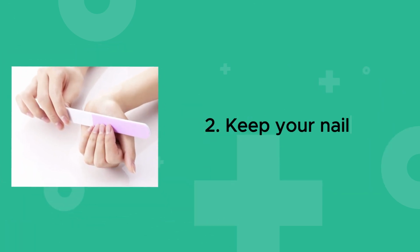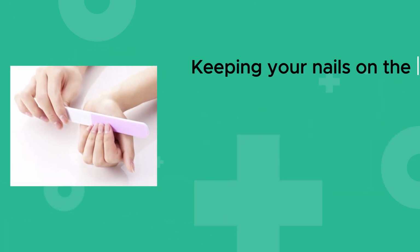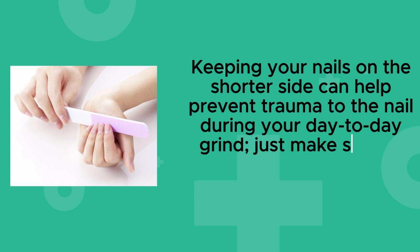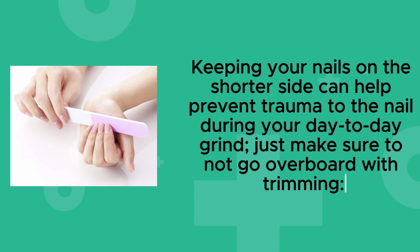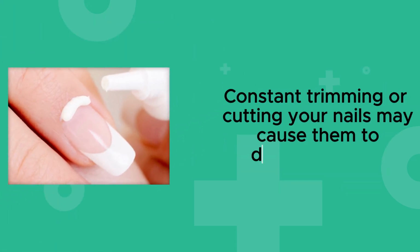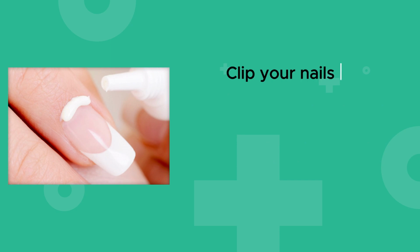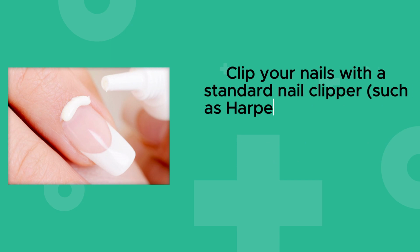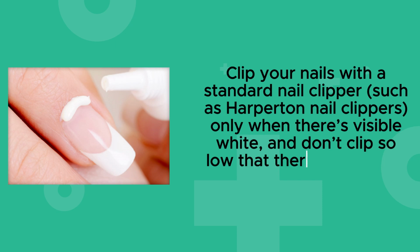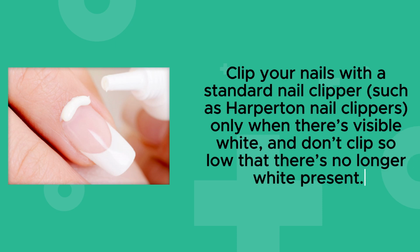2. Keep your nails neat. Keeping your nails on the shorter side can help prevent trauma to the nail during your day-to-day grind. Just make sure to not go overboard with trimming. Constant trimming or cutting your nails may cause them to develop ridges. Clip your nails with a standard nail clipper, such as Harperton nail clippers, only when there's visible white, and don't clip so low that there's no longer white present.